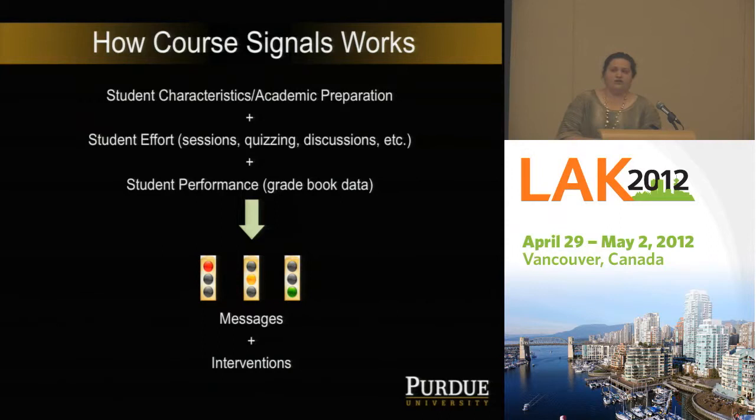We're also adding student effort, which in this model is important. It's a very behaviorally based model, so we take the assumption that if a student is doing poorly or would like to do better, if they put more effort into it and change their behavior, they can do better. So we look at the interaction with Blackboard, our learning management system. We look at the number of times they log in, whether they look at the practice sessions, do practice quizzes, this type of thing. And then of course, we add student performance. That's one of the best predictors of whether you're going to pass a course or not. So what the grades are to date in the course.